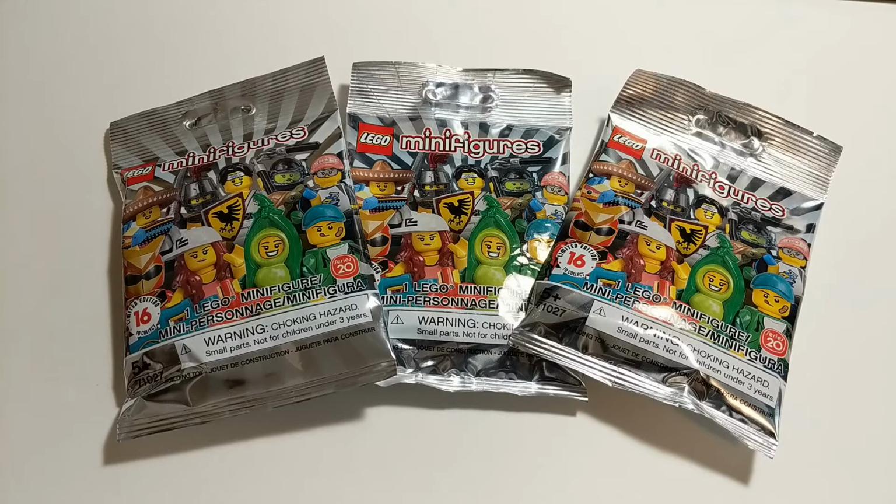$3 is kind of a good average for a minifigure. The collectible minifigures, you could argue, are worth a little bit more. Usually they're getting more quality in terms of printing and exclusive pieces. So $5, yeah, that's kind of right at the edge of what I'm willing to pay. So I'm pretty happy to get these at Walmart. They're still at that lower price point.